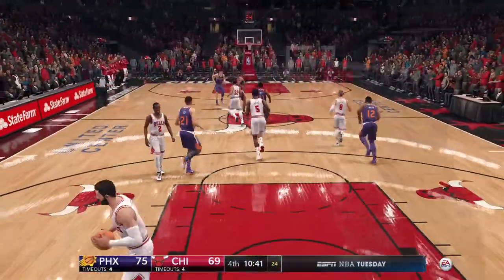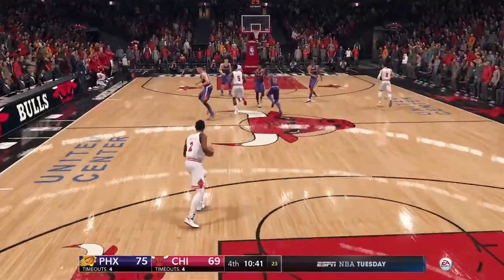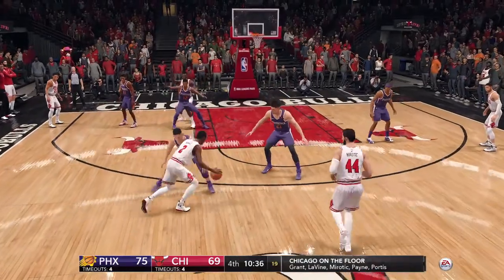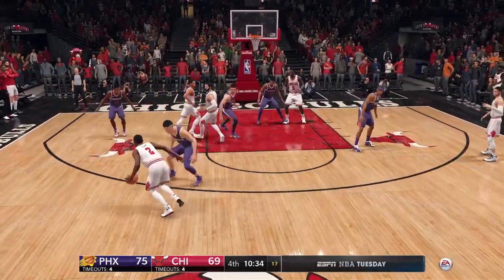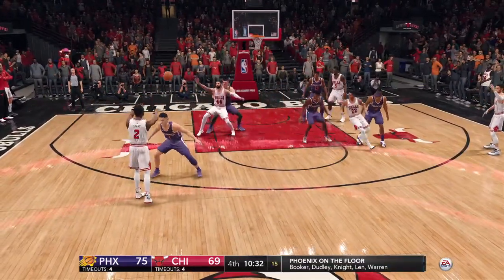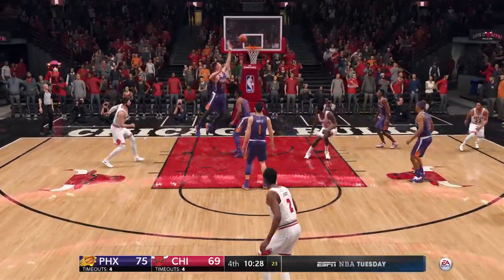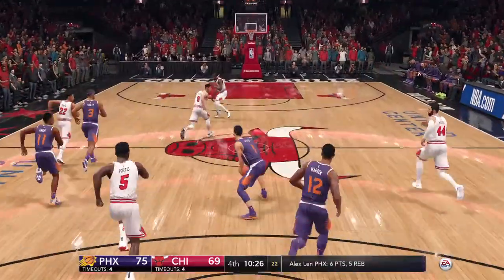Free throw, and he completes the 3-point play. Grant against Booker. Perfect entry pass. Looks to the post. Miritich for two. Can't get it to go from close range.